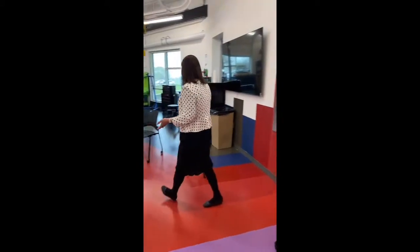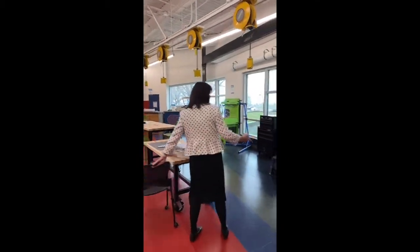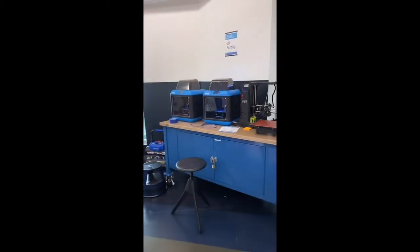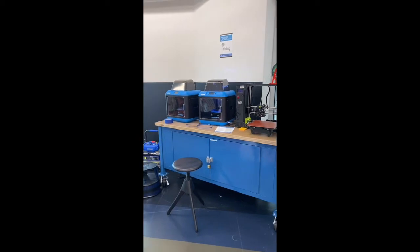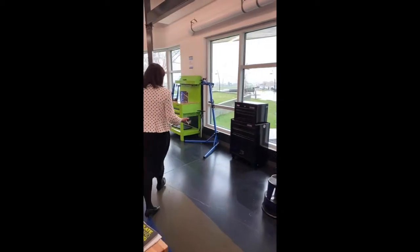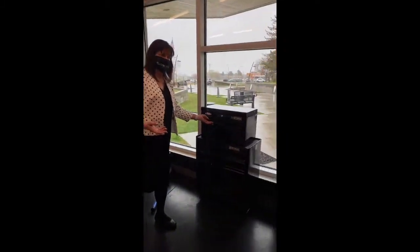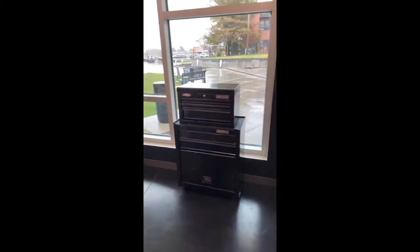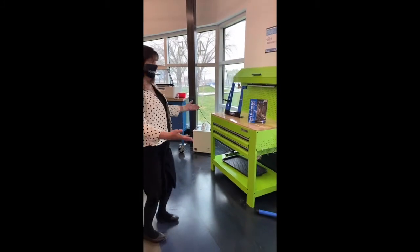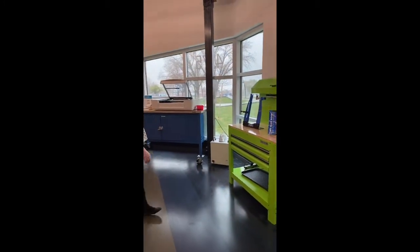We have several 3D printers. Everything in this space is designed to be do-it-yourself. But we also, right now, are doing 3D printing where if you just send us a print job, we'll print it for you. We have a bike repair station, and we have all the tools you need to fix your bike. We have the pump. So if you need to do any bike repairs, we even have a book because we are a library, right?